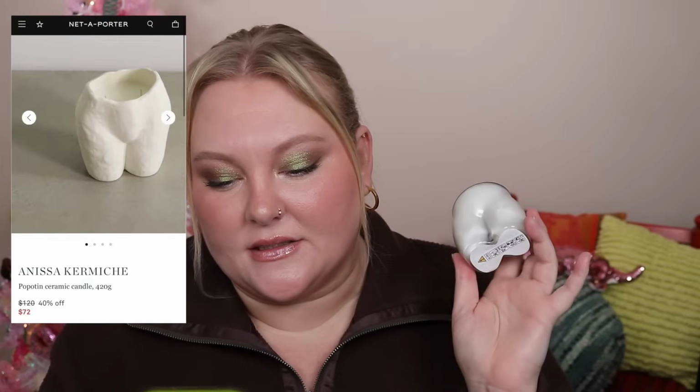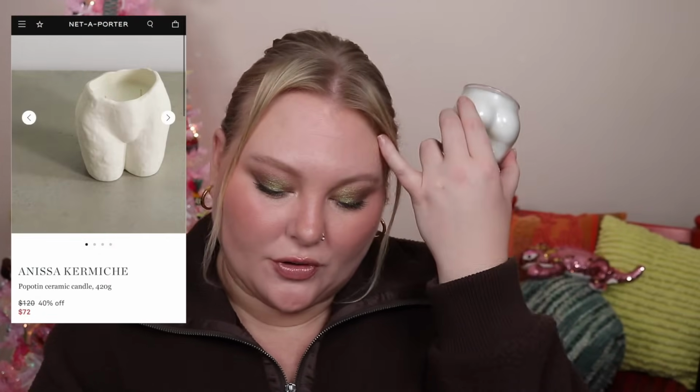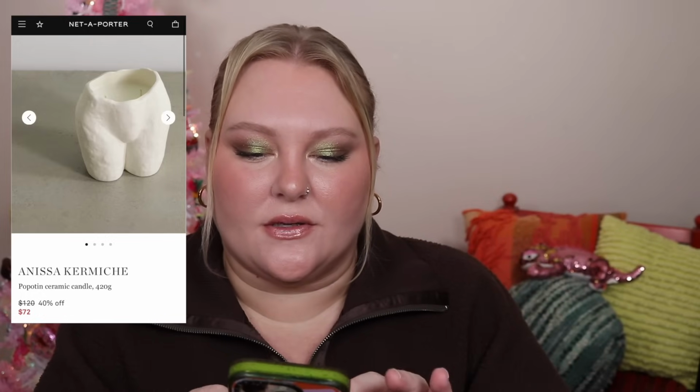And so far, it does seem like all the items we're getting are things obviously sold on Net-a-Porter, but the actual size is sold on Net-a-Porter, which makes me go, let's look at this candle. Let's see the candle, prove it. Okay, there seems to be this brand, Anissa Kermish. I don't really know, but there are some really pretty ceramic vessels, it looks like, but I don't know if this is glass. This is not the ceramic ones. It definitely has a different look to it.